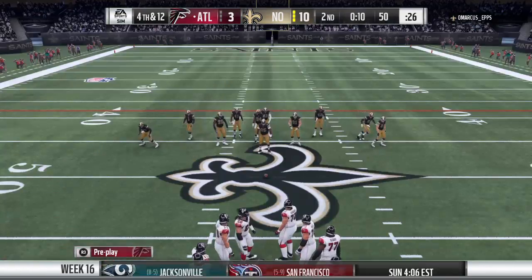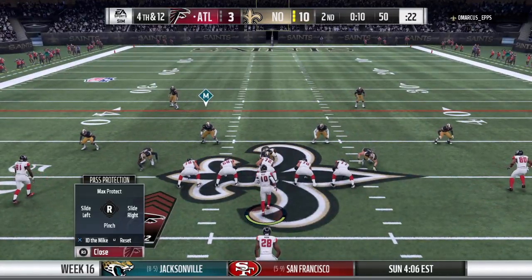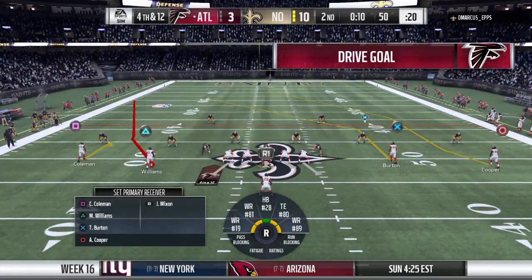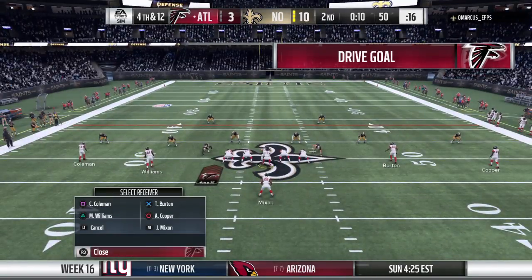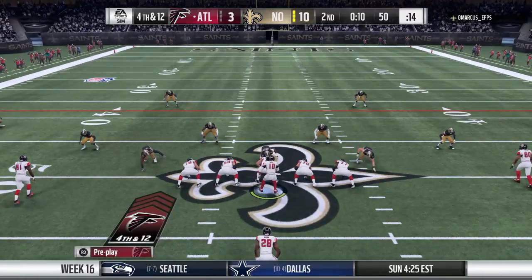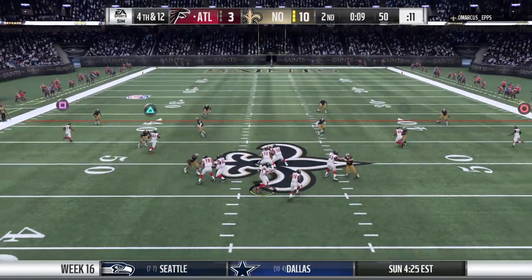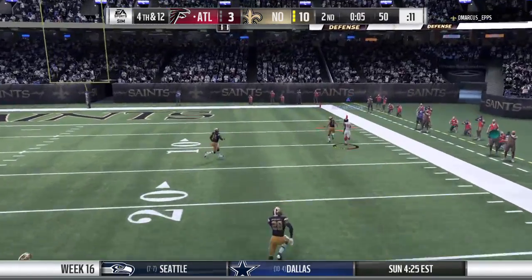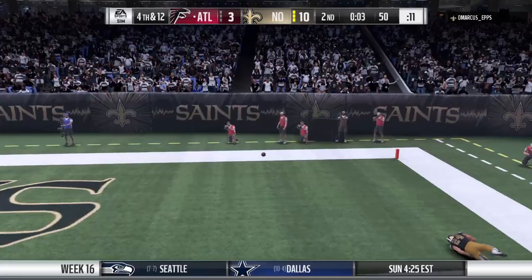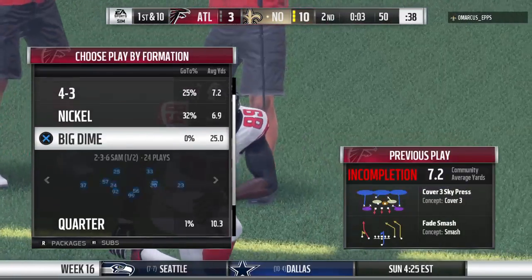Now look at this, 4th and 12, and they're going to line up to go for it. So the D-line's going to spread out. On fourth down, Moore letting one fly deep for Cooper. And this is incomplete with a clock showing just 3 seconds left.